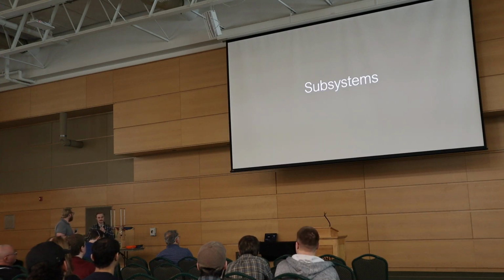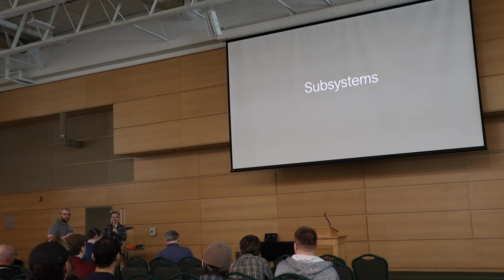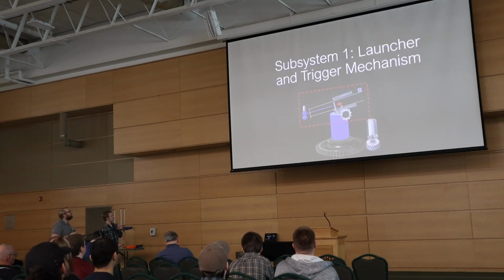So now we're going to go through and talk about the different subsystems, the different sections of the project that we worked on throughout the semester. So the first one up is the launcher and the trigger mechanism.